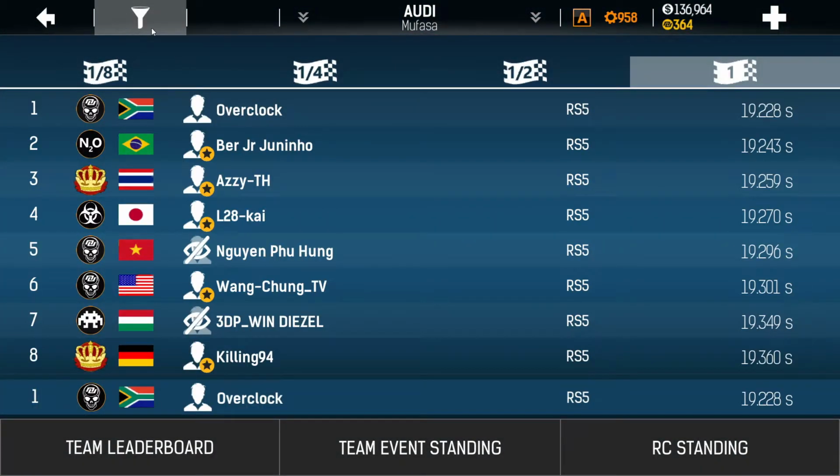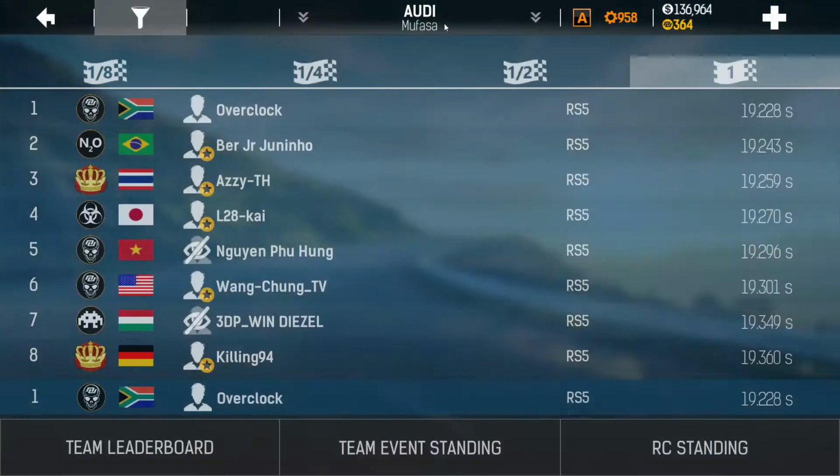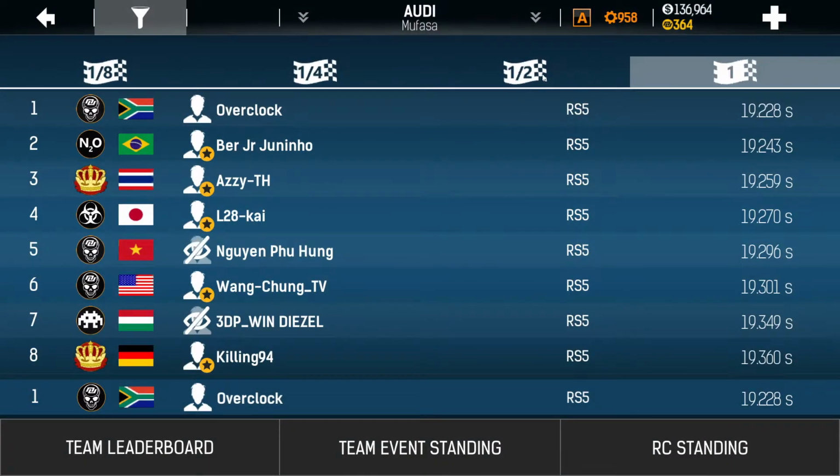So we are currently filtered under current car, which is the Audi RS5. And as you guys can see straight away, Overclock, and that's me, I am in first place at 19.228. Just to clarify that, if you do look over here, here is my name highlighted in first place again with my 19.228.